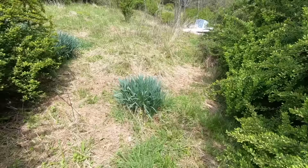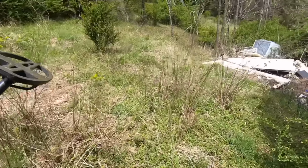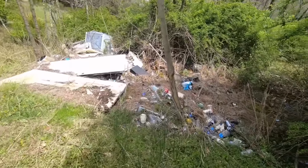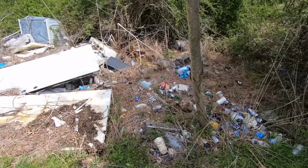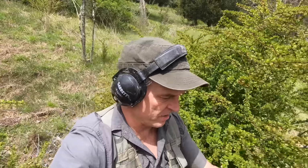And let's look at this. Yeah, look at that. Oh, wow. Unfortunately, this is where the house stood. You can see it's just a massive amount of trash. Apparently, this burned down. There was a big house here, a big log house. I think it burned down like 15, 20 years ago or so. They were restoring it, but it is a mess now.